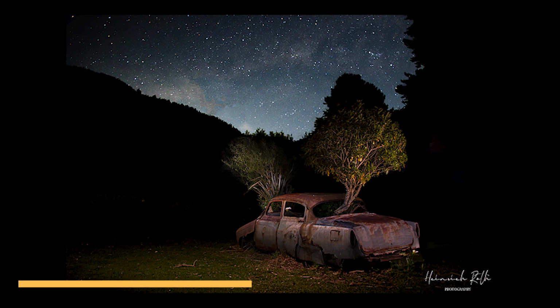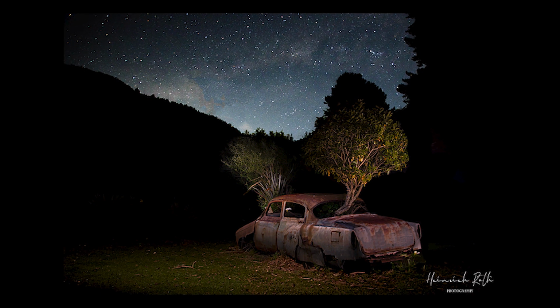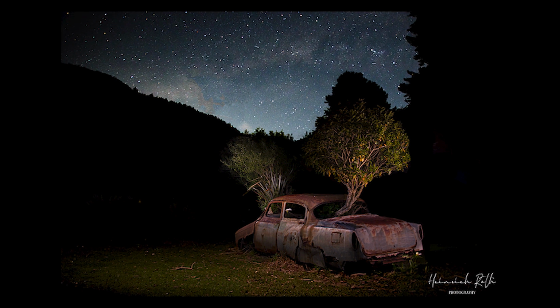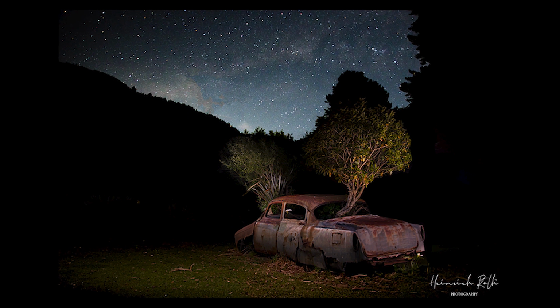All right, here we have another pair of photos by Heinrich Roth, and he says that he met an eccentric farmer who invited him to come look at some old cars on his property. It's really interesting because one of the vehicles had a tree growing out of it. So Heinrich actually posted a few images of the same subject.